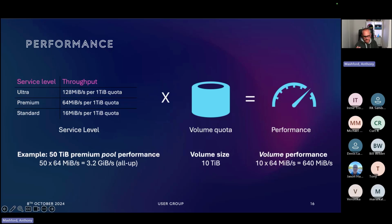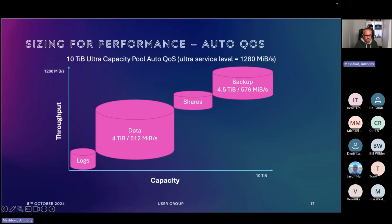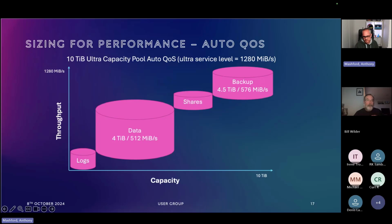Now the AutoQoS feature was fine, but it was kind of limited a bit. Customers sometimes might need to over provision storage to get the throughput performance they needed. So they didn't necessarily need capacity, but they needed performance, so they have to over provision. And this is an example of that. So you see a 4 terabyte volume. This is the ultra service tier. 128 megabytes per terabyte, 4 terabyte volume, 4 times 128, 512 megabytes in the data volume. And then you can see the backup volume, 4.5, has got slightly more.